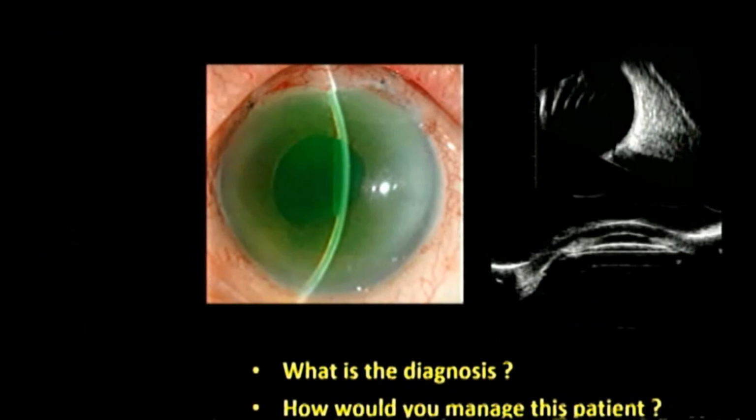So what's the diagnosis? Because misdirection. Why is it not suprachoroidal? Why is it not pupillary block? Exactly. So how would you manage this patient? Yes, make a PI. Why? It's aqueous misdirection, right? So why do you need to make a PI? Exactly. So we don't see actually a patent PI here, right? So you need to do a PI. So you have done PI, but it did not work.